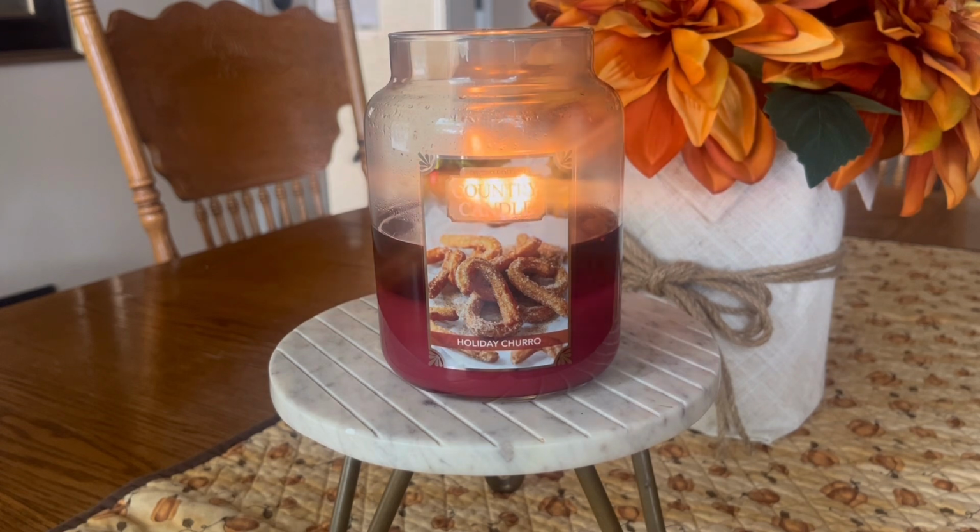All right, top notes of this candle are cinnamon sugar, mid notes of donut and spice, base note of vanilla. And I can't remember if I disclosed the pour date of this candle. It is September 6th of 2024. That happens to be my husband's birthday, September 6th. So happy birthday to him.